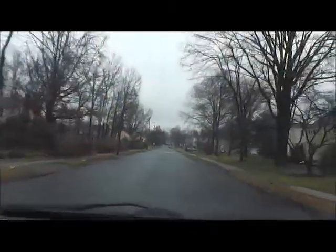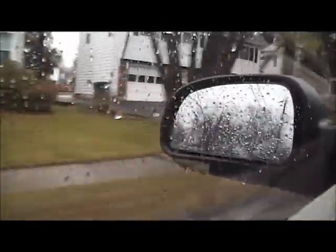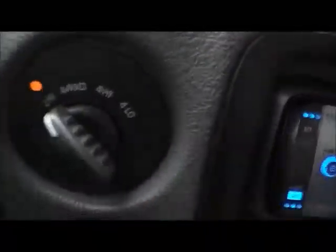It's raining. Rain, go away. Come again in the spring. I'm actually looking forward to some snow. I want some snow. You know, everybody says no, no for snow. I say yes for snow. I have four-wheel drive, so I'm happy.